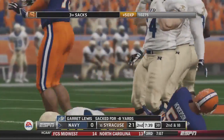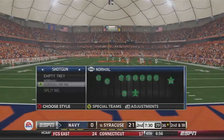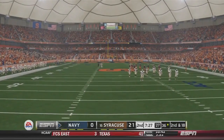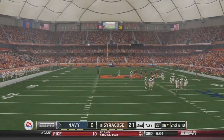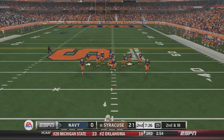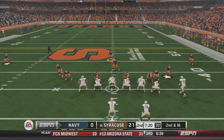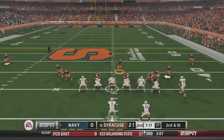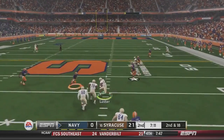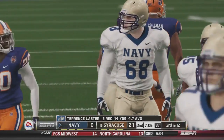And the blitz gets home. Sack, 8-yard sack. It is now second and 18, ball on the 36. So the sack makes this a second and long. Caught out in the open. Tackled. QB with a comeback throw. 6-yard reception.